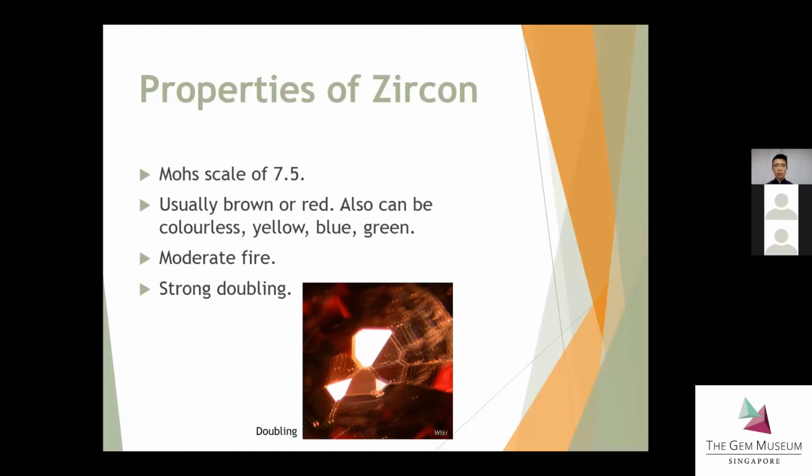The blue in particular was very famous during the Victorian era. Okay, during the mid 19th century, during the time of Queen Victoria in Britain. Why do I say so? Because many jewelries dating back to the Victorian era consist of blue zircon.